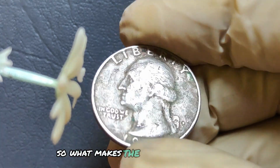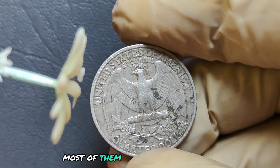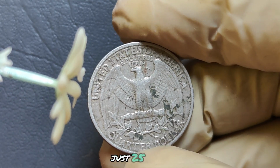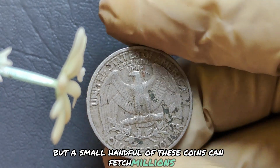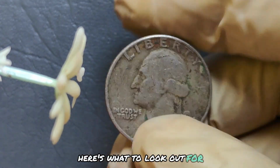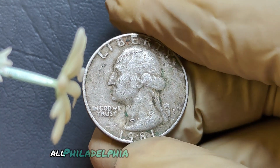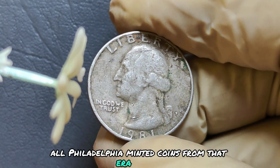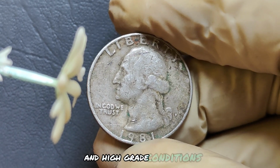So what makes the 1981 P Washington quarter stand out? Most of them are worth face value, just 25 cents. But a small handful of these coins can fetch millions. Here's what to look out for. First, check for the P Mint mark. All Philadelphia minted coins from that era have it. But the real jackpot lies in errors and high-grade conditions.